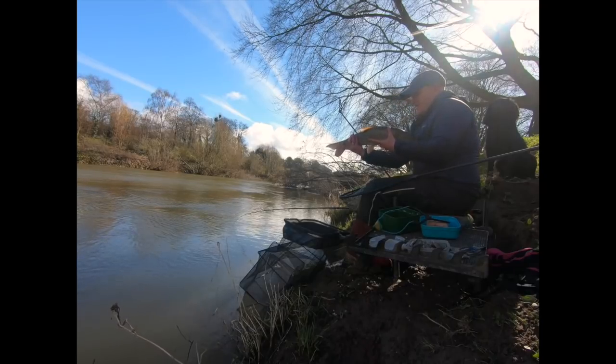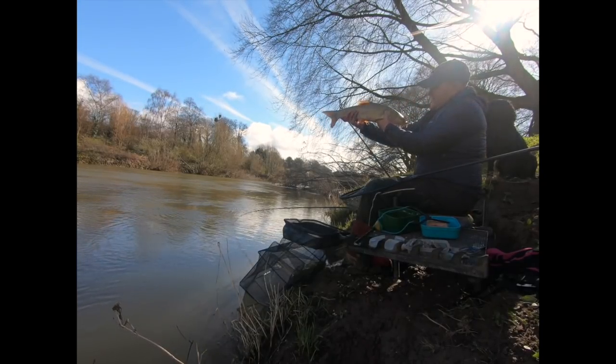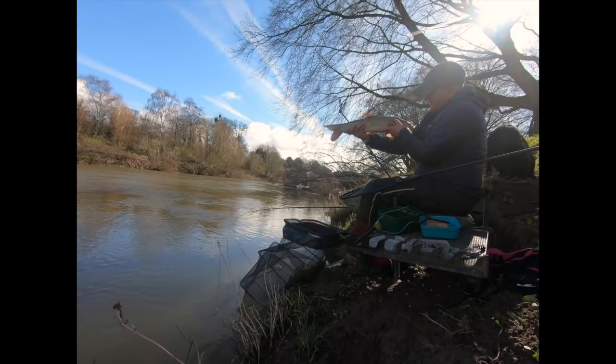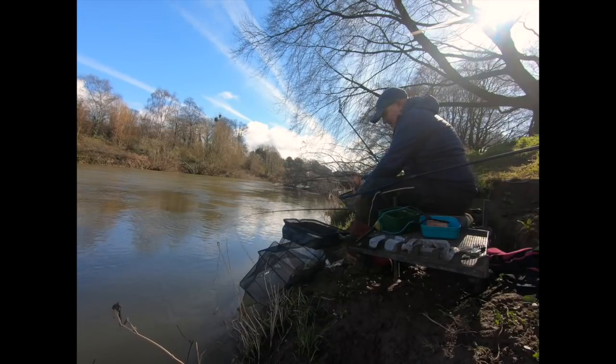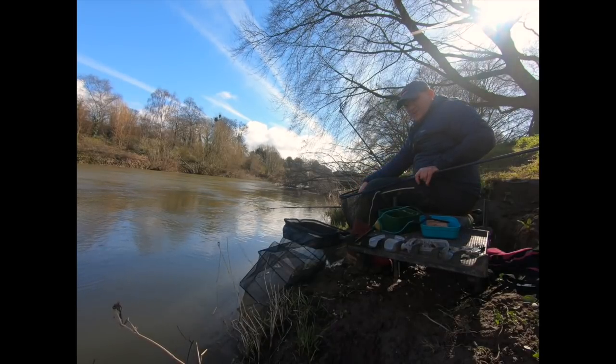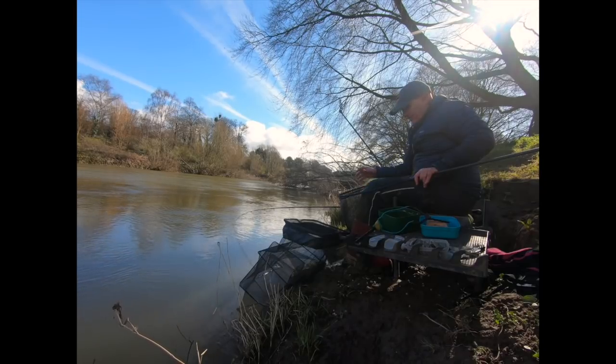Absolutely mint condition. Look at that. Got a mark on it. Beautiful. So, the meat challenge. That's the first part done. I've caught on the meat feeder. So let's see if we can do it on the float now.